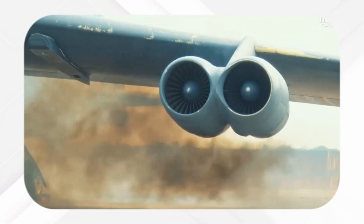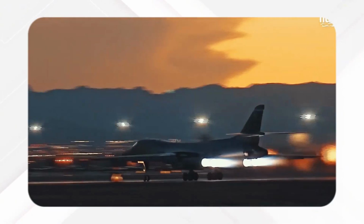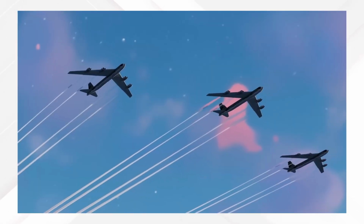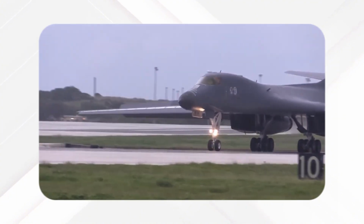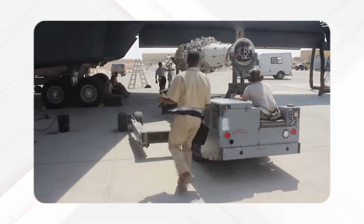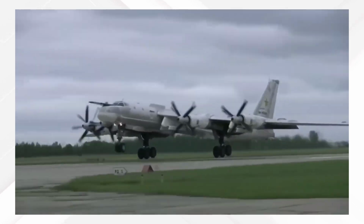Planned engine replacements and technological enhancements will further solidify the B-52's place in military history, allowing it to serve well into its second century. As the U.S. Air Force looks toward the future, the B-52's proven reliability and adaptability will make it a cornerstone of the American military's strategic capabilities. The B-52 is not just a relic of the past, it is a living testament to the enduring power of innovation and engineering excellence.